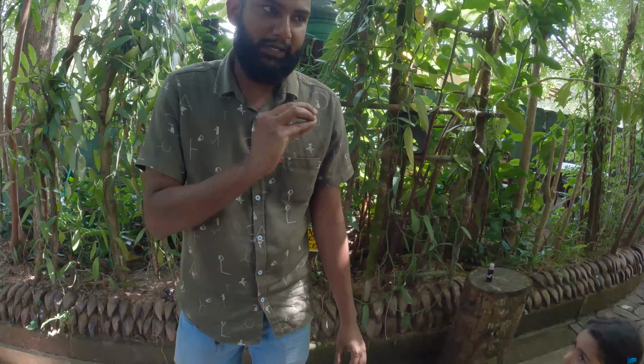Okay, so this is vanilla. Vanilla is the only edible orchid, from the orchid family. Mostly we know vanilla from vanilla ice cream. That's the vanilla. So, through these stems, we get the vanilla flowers first.